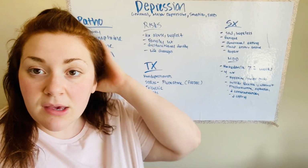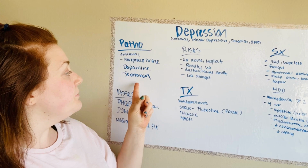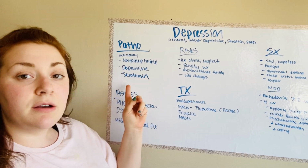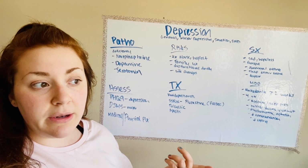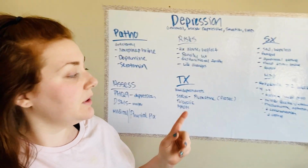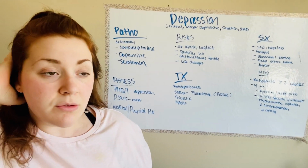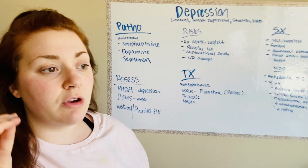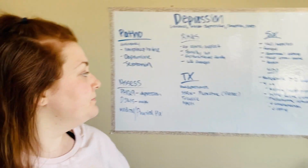It's a deficiency in 3 key components: norepinephrine, dopamine, and serotonin. And I'm sure you guys have heard of serotonin, which is what is used in a lot of pharmacological treatments. That's what they target. Most of the medications try to get that serotonin receptor.